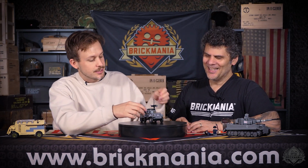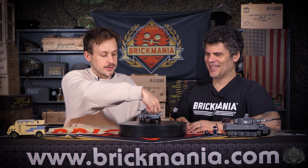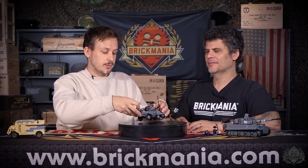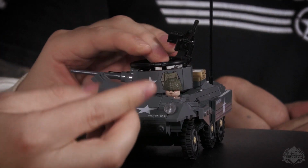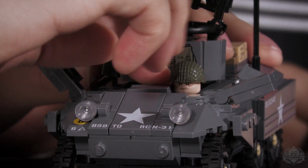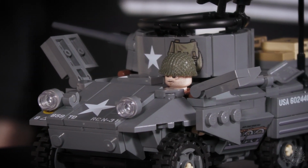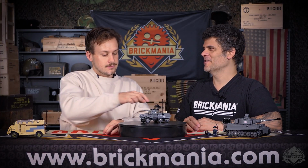So there's actually a feature here. Show off where you can put a figure, or actually 2 figures inside here. That's very hard to do. I had to really work hard to get that in there. So you put your figure down here. We have this piece here, and that goes on here. So there you go. And if you missed that, you could see it again on the design studio. That's how you put your figure in there, so you can have actually 2 guys in the drivers' seats. So when you go to the store this weekend and pick this up, make sure you get 2 extra guys for it.